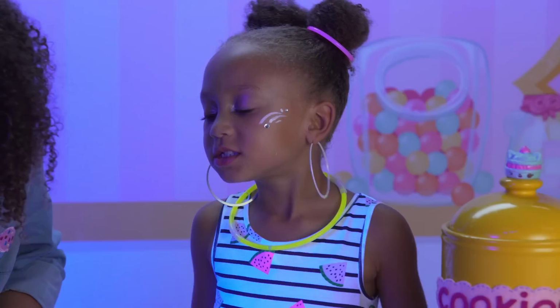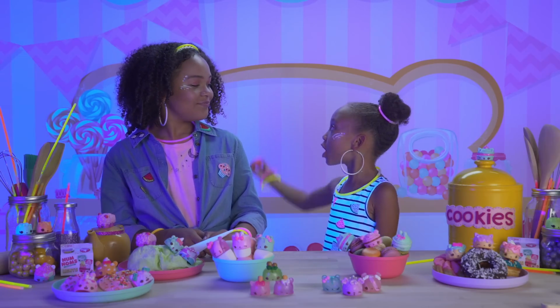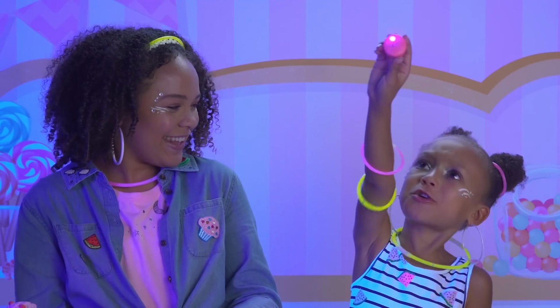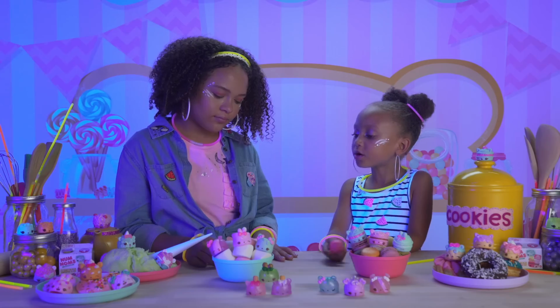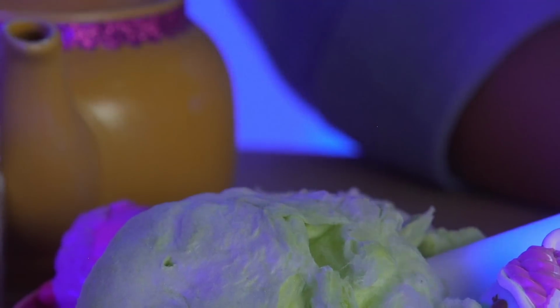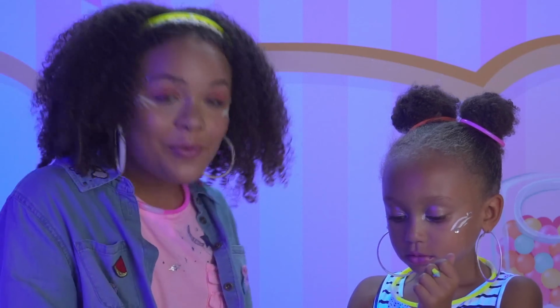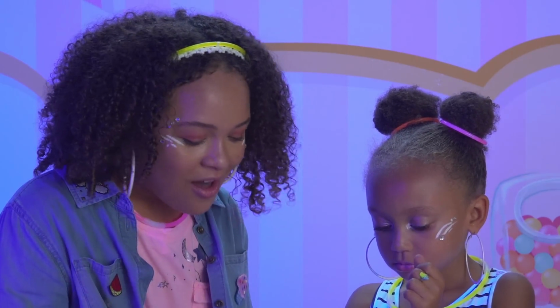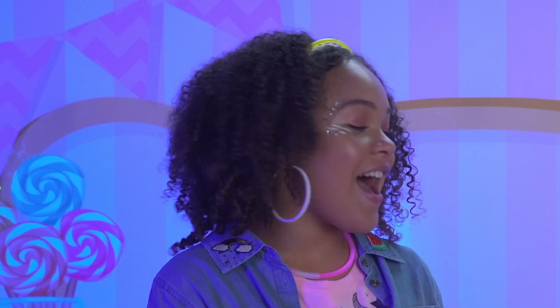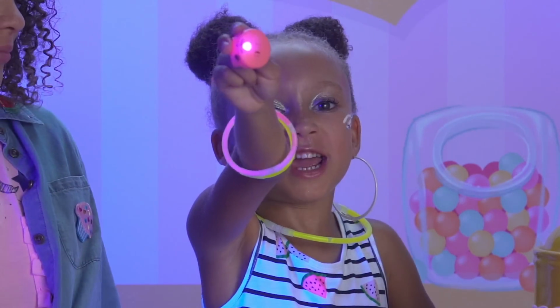Pretty cool, right? Tahani, I take everything I said back. These Num Noms are the coolest ever. Tell me about it. What do you think Peggy Puff's color change will be? I don't know. Let's find out. She's half dark blue and half baby blue. She's the coolest cotton candy I've ever seen. In the history of cotton candy.